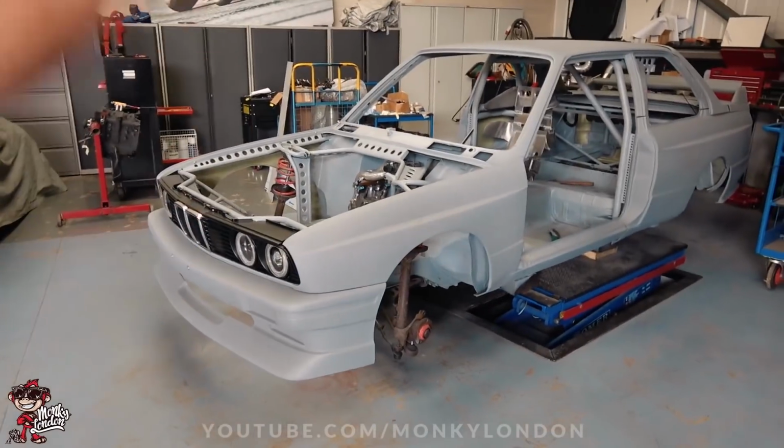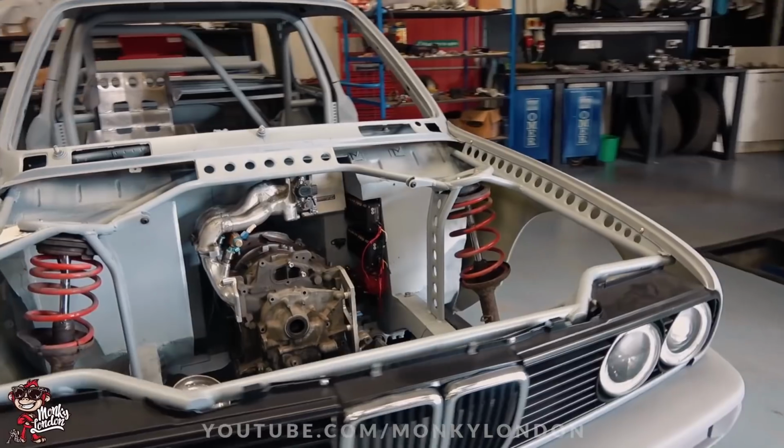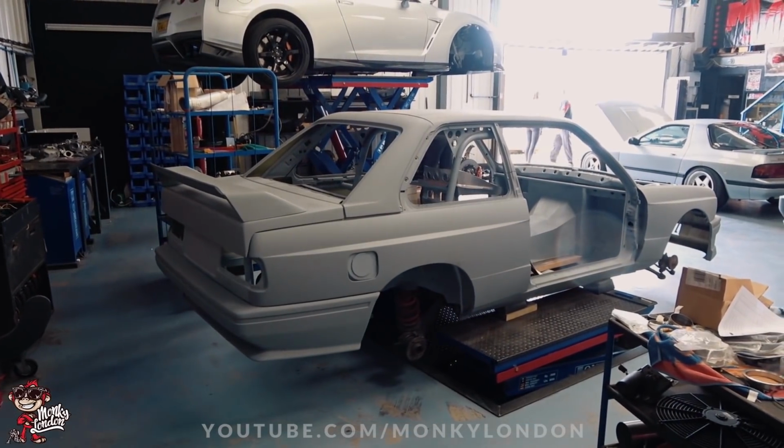And just very quickly before we leave, you've put the E30 now into primer. Yeah, it's in primer, all one colour, so it gives a bit of a better idea. The only problem is it looks quite cool in that colour. It did look nice and white. Any idea on what colour you're going to go for? I just want to go black.